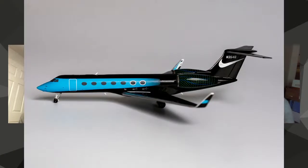They also do private jets, but in 1-200 scale only, and they are quite cheap. They're about 50 quid, something like that, which isn't horrific. But when they look like this, it's hard to say no. Right? How nice is that? Look at the night detailing on the tail on that. That is just supreme. Mega. Beautiful, isn't it?